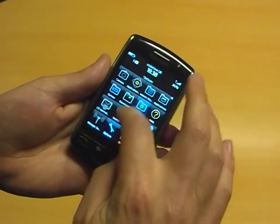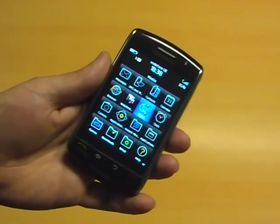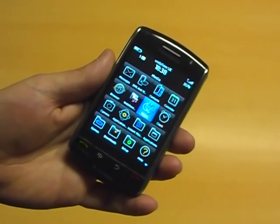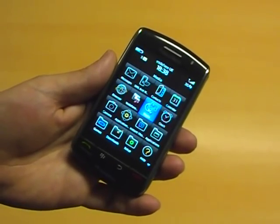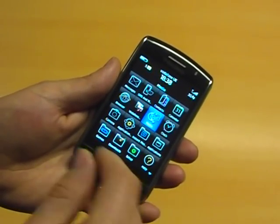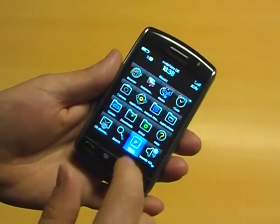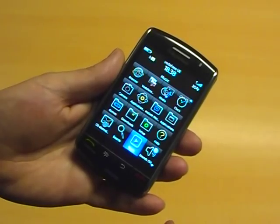Now you can scroll through icons in the same way as you can with other touchscreen devices, like the Apple iPhone. But this actually works in a slightly better way, in the sense that rather than haptic vibration technology, which is the technology you'll find on most touchscreens, this clickable touchscreen means that you won't press icons by mistake. You actually have to click the screen to do it. So it's an HSDPA device.